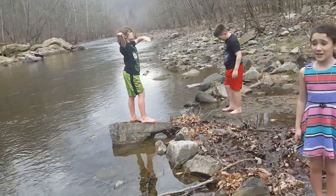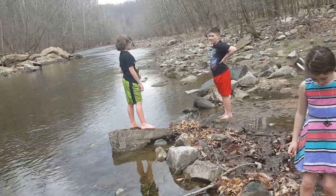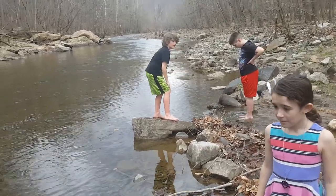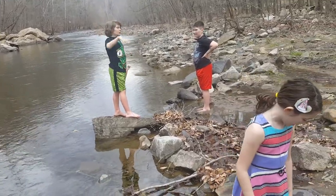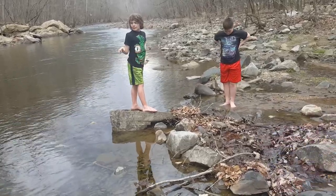Dad, once you put your feet in, it's really cold, but then it starts getting warmer. Well, that's why when I go kayaking, I wear a lot of warm clothes. I wear things that keep me warmer. Okay. When I stand on a rock, it's not that cold. Dad, I bet you can go further. If you pull your pants up, take your shoes and socks off, I bet you can go further. Probably, but I'm not.